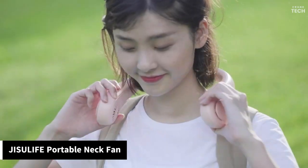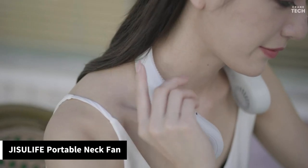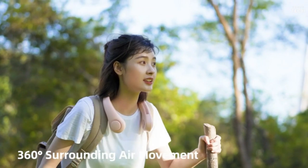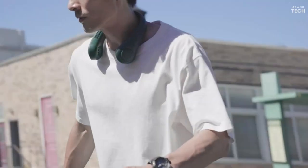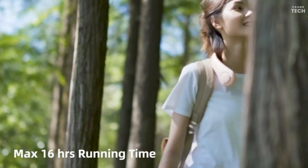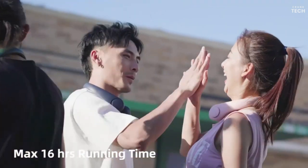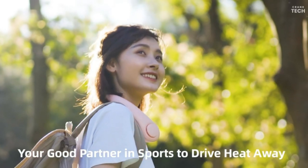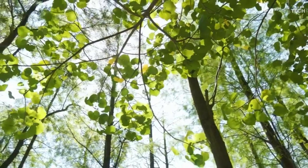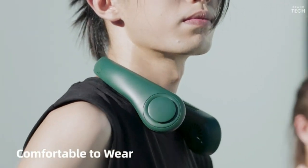JISULIFE Portable Neck Fan. The JISULIFE Portable Neck Fan's design is sleek and stylish, making it a great fashion accessory while keeping you cool. The adjustable neckband fits comfortably around your neck, allowing you to wear it for extended periods without strain. Don't let the compact size fool you. This little gadget packs a powerful punch when it comes to cooling. With 3-speed settings, you can easily adjust the airflow to your liking.